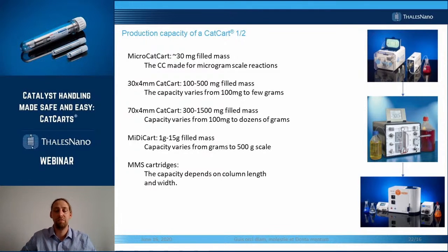Okay, I'd like to talk about a few frequently asked questions about CatCarts. First of all, what is the production capacity of a CatCart? It depends on many aspects: the catalyst type, the catalyst mass, the cartridge size, the reaction parameters, and the purity of the reaction starting materials, etc. But basically, with a micro CatCart which contains 30 mg of catalyst, you can do microgram scale reactions. For the 30 by 4 mm cartridge, the catalyst filling varies from 100 to 500 milligrams. It's catalyst dependent, and the capacity varies from a few hundred or 100 milligrams to a few grams.